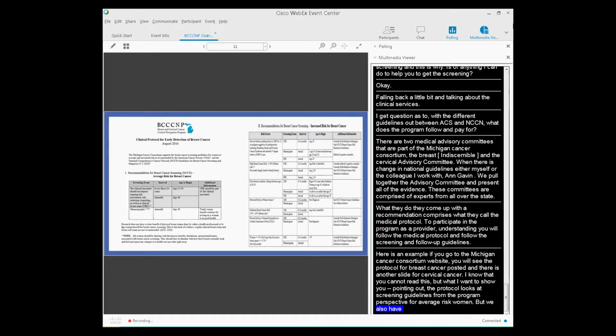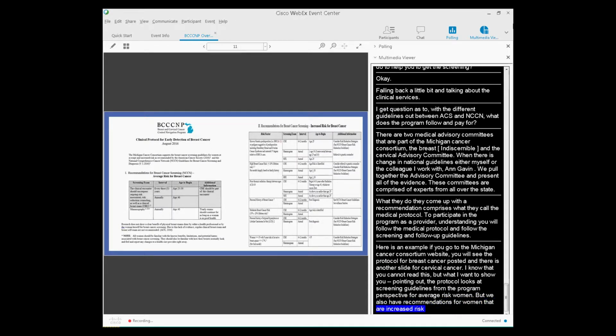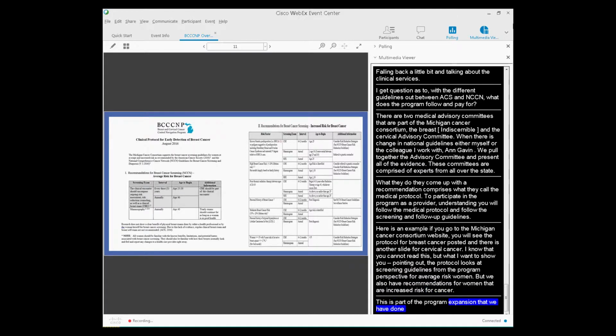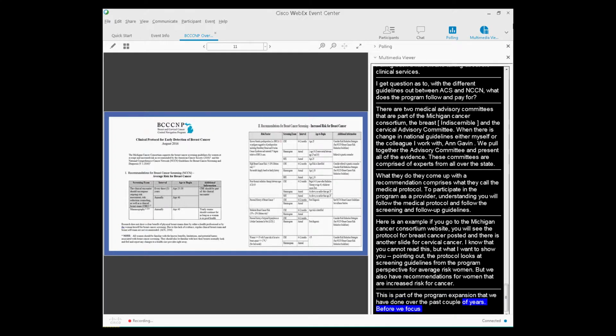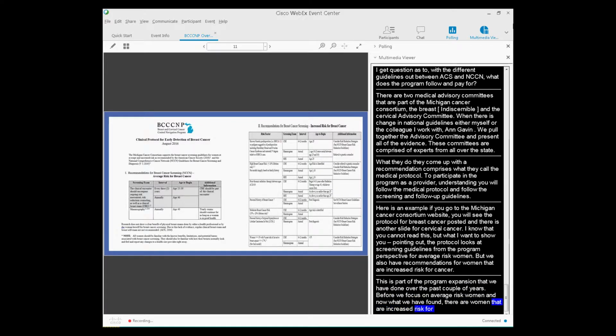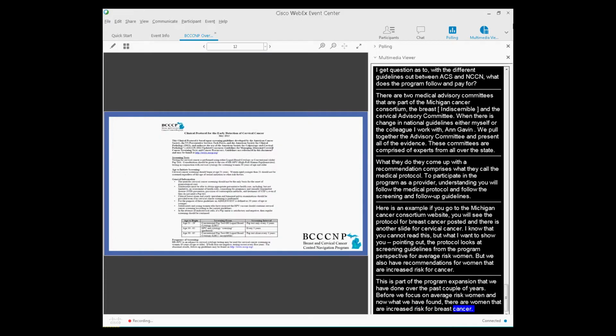And this is part of the program expansion that we have done over the past couple of years. Because before we were only focused on average risk women. And now what we found was that there are women that are at increased risk for breast cancer that really have no providers or no guidance as to what it is that they need for screening. So we put some guidance there also.